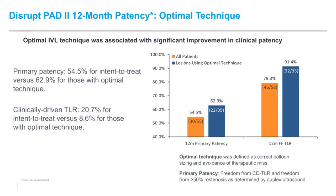This was especially evident in the post-hoc analysis when we looked at the primary patency rates and freedom from TLR at 12 months. You can see there was a very statistically significant difference in terms of primary patency in those patients who were treated with optimal technique, optimal being defined as correct balloon sizing and avoiding therapeutic miss. You can see a difference between 55% versus 63% in terms of primary patency, but it really translates into a very impressive difference in terms of freedom from TLR, 73% versus 91%.